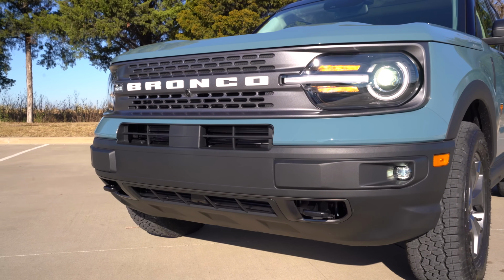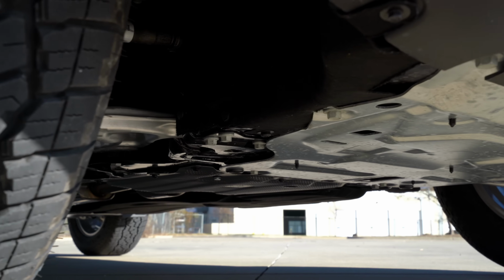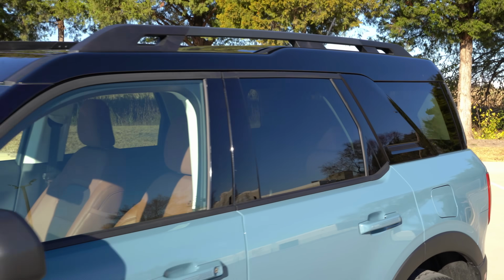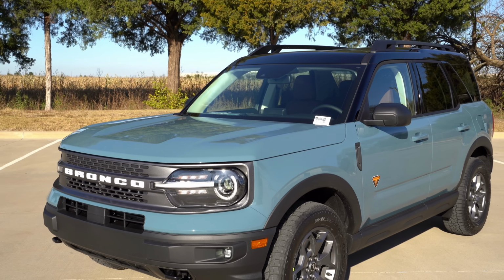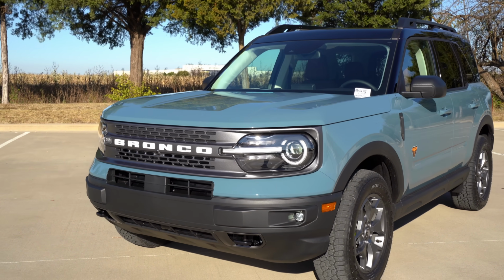And down at the bottom, this is a plastic bumper. Of course, this isn't super rugged off-road, but you do get a couple of tow hooks down here and even a skid plate called a bash plate behind it. And this paint color is called Area 51. It's a bluish, grayish paint color, kind of light. I think it looks really good with the black accents and kind of the rugged exterior of this Bronco Sport.